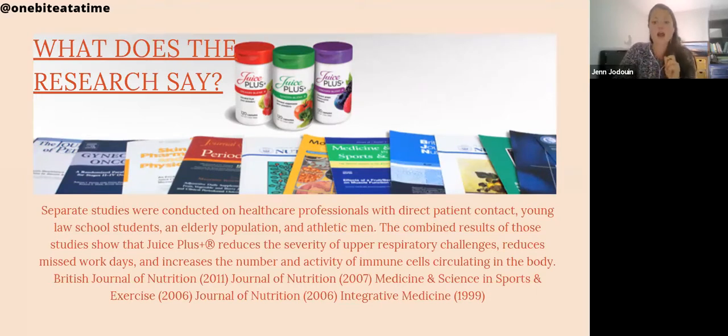Okay. So the combined results of those 4 studies actually showed that the Juice Plus capsules reduced the severity of upper respiratory challenges, reduced missed work days, and increased the number and activity of immune cells circulating in the body. So what does that mean? It means that the symptoms of colds and flus were less severe. People were more likely to go to work because they felt better even if they were sick, and the immune system was increased and working more efficiently in the body when taking the Juice Plus products. Okay, so it's directly supporting your immune system at a cellular level.